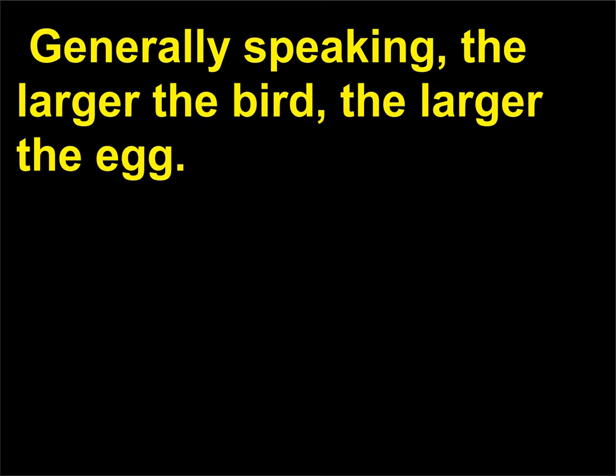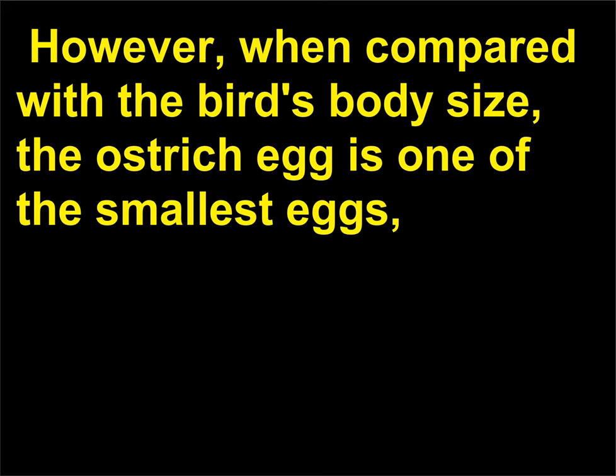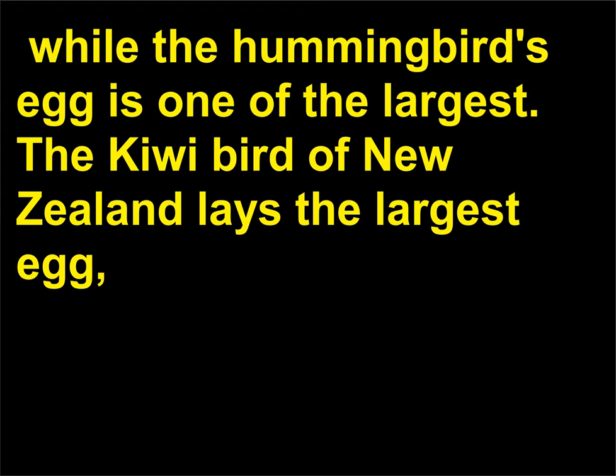Generally speaking, the larger the bird, the larger the egg. However, when compared with the bird's body size, the ostrich egg is one of the smallest eggs, while the hummingbird's egg is one of the largest. The kiwi bird of New Zealand lays the largest egg relative to body size.